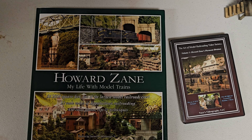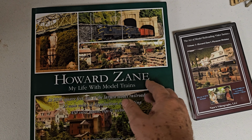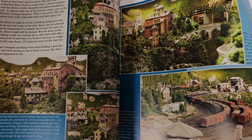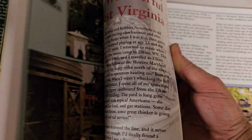It's about 15 by 15 inches or 14 by 14 inches, and it comes packed with hundreds of photographs of the layout, of the build, of structures, over 450 beautiful color photographs and stories on the layout, how the layout was built, page after page, photo after photo, story after story.